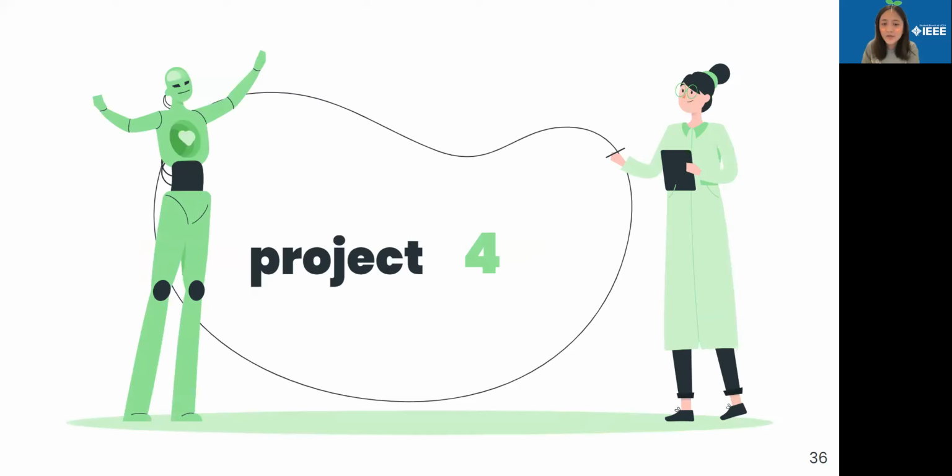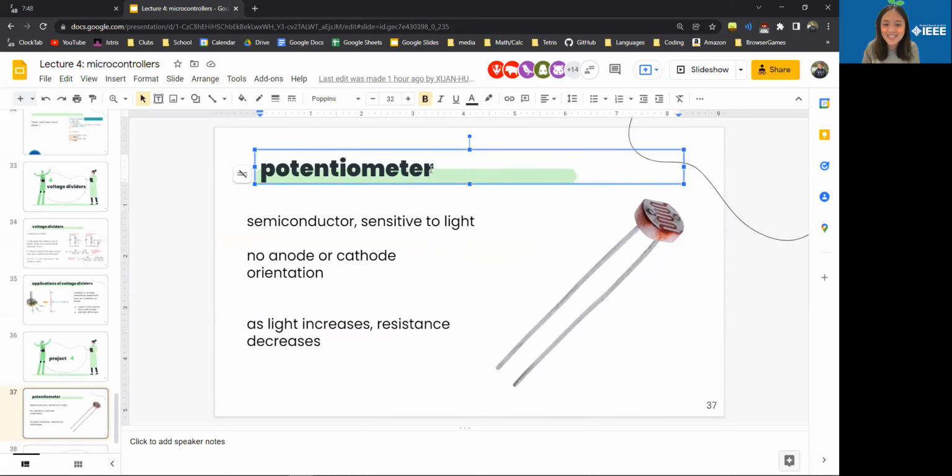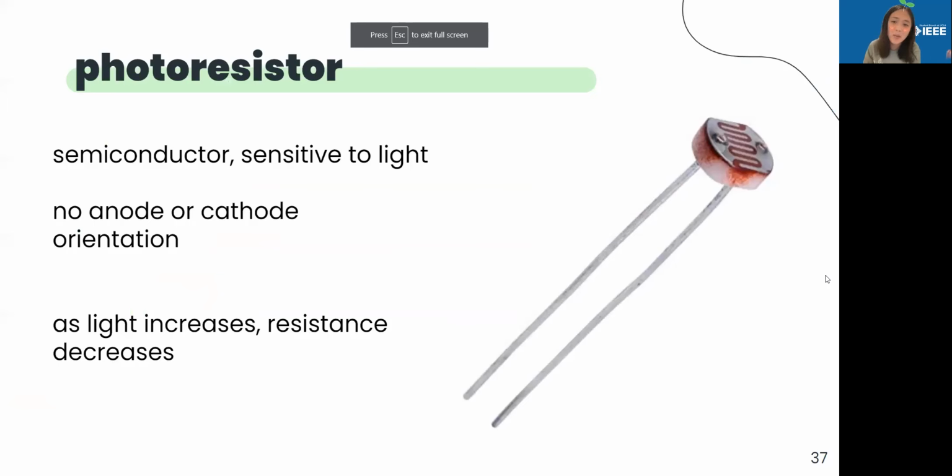All right, moving on to project 4. One last part that we wanted to talk about for project 4 was the photoresistor. This is wrong. It's a photoresistor. Yeah, I mislabeled it. Apologies. It's essentially just a semiconductor that's sensitive to light. There's no orientation with it like a resistor, so you don't have to worry about a positive or negative side, which is nice. And as light increases, the resistance decreases. You'll be able to use this fundamental idea of how a photoresistor works when you're creating your auto flashlight, which is your project 4. I just wanted to give you a basic rundown of what this component is before you work with it.